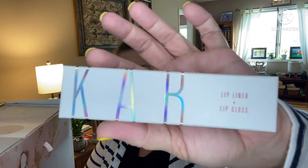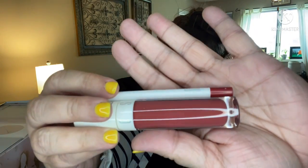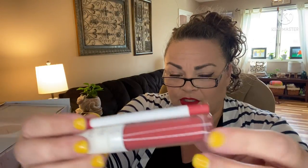KAB lip liner and lip gloss. We have a duo. This is full size. It has a value of $38. Prepare to be charmed with this gorgeous liner. Ooh, those look like some nice colors, y'all. Very nice fall colors. I really like them.